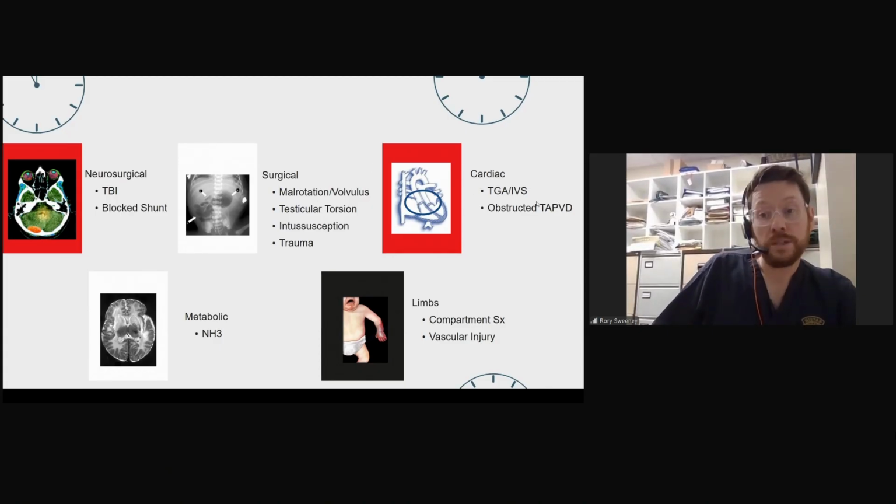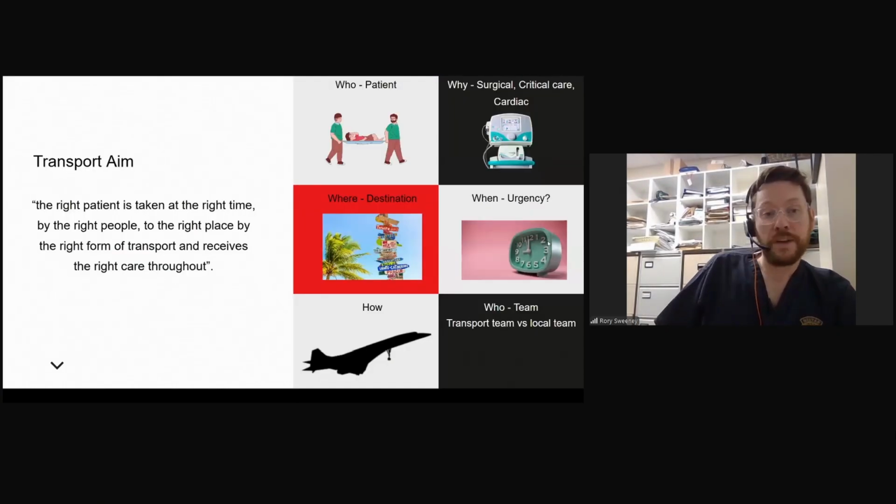Cardiac ones, certainly your sort of transposition of great arteries with intact septums or obstructed TAPVDs. High ammonia is absolutely, and again, they look maybe slightly different in terms of what you're thinking about in terms of your transfer. And the other thing, it's always life or limb saving, isn't it? So things like an acute compartment syndrome or vascular injury that might need to move. And again, those might look different from a neurosurgical emergency in terms of the patient that you've got in front of you.